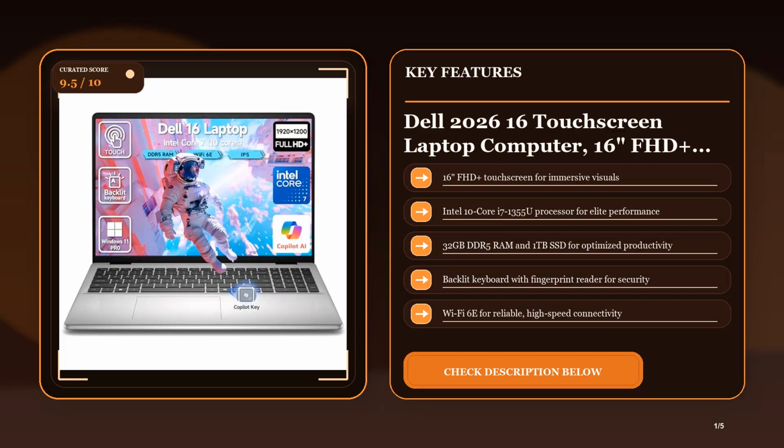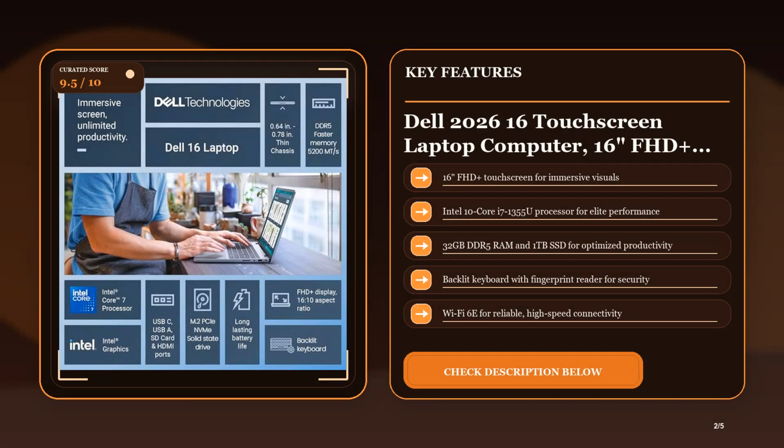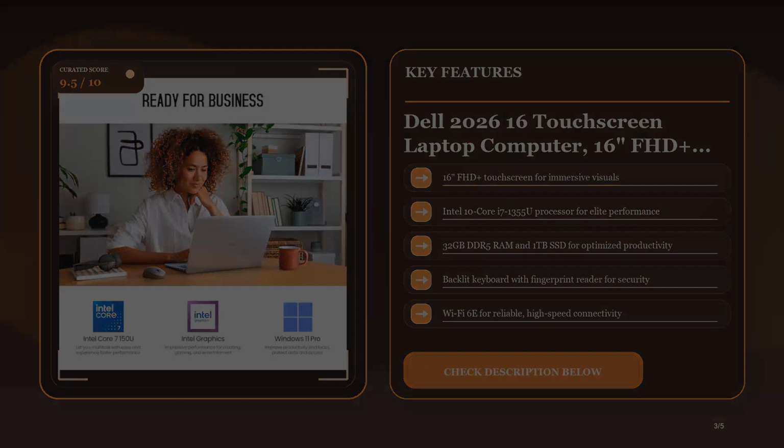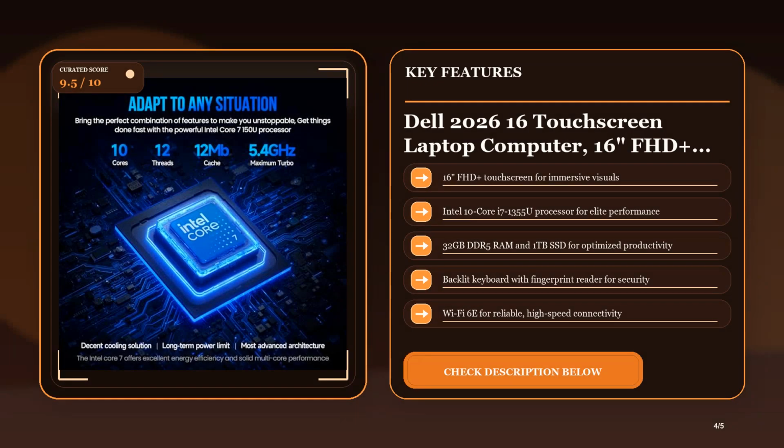I've had the pleasure of testing the Dell 2026 16-inch touchscreen laptop for the past couple of weeks, and I must say, it's honestly one of those rare machines that just feels like it was built for real work, not just flashy specs. The kind of laptop that you can rely on to get things done, without any fuss or hassle.